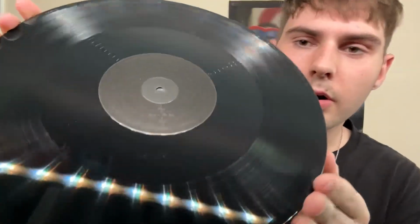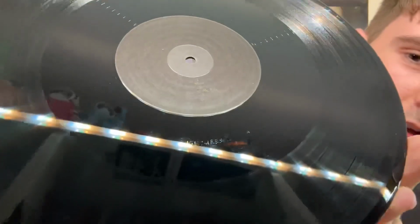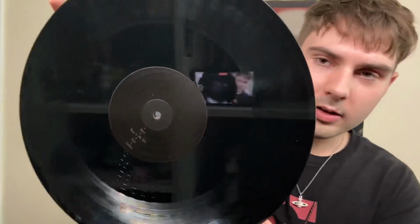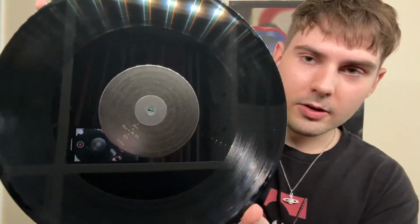Okay. Plain black. Normal kind of record. I don't know how well you can see it there. I don't think you can read it, but you can kind of see it. It says Vultures 1 there on the inner groove. And also, I had low standards when I was going to play this on my turntable, because you can see, look at all of that room on the record there.